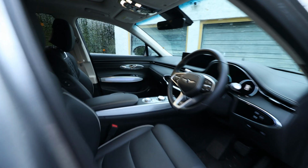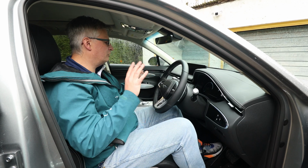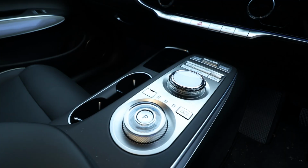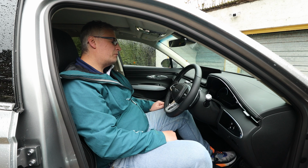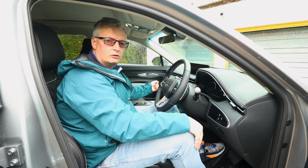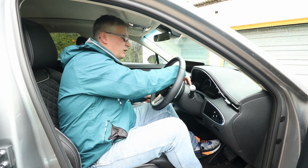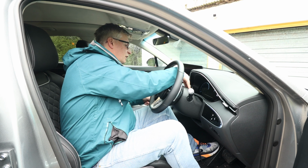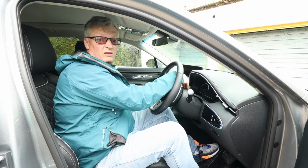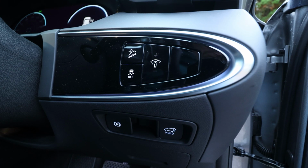Perfect. A contemporary design style with curvature, functionality. It's not hidden behind screens. Proper buttons, rotaries. There's just something about a Genesis. The clocks have a greater depth, more dimension, if you will. Analog digital. Now you will find hard plastics, but to be honest, they're pretty much hidden. And yeah, they're good. Electronic handbrake here, and you can also pop your power tailgate.